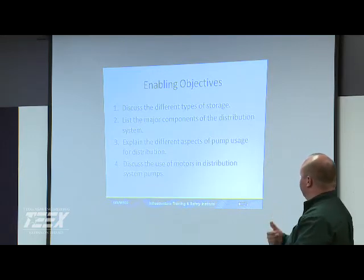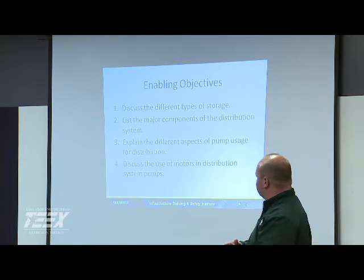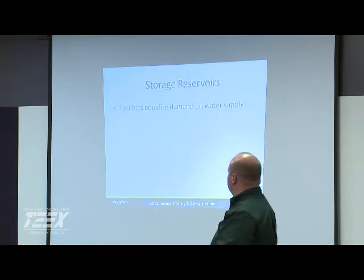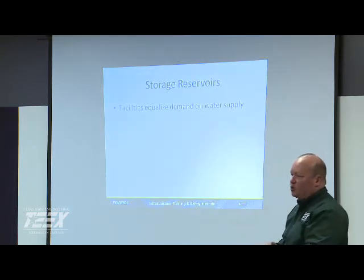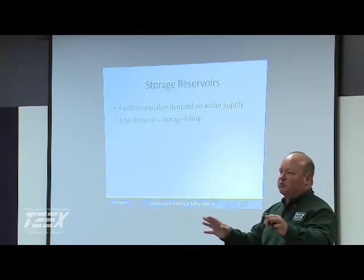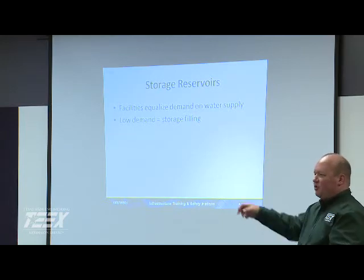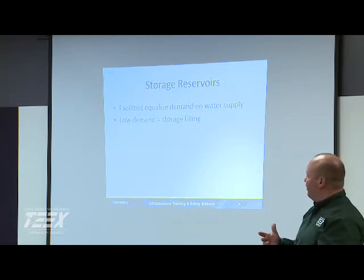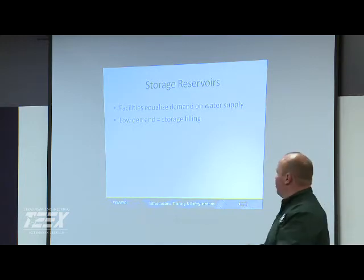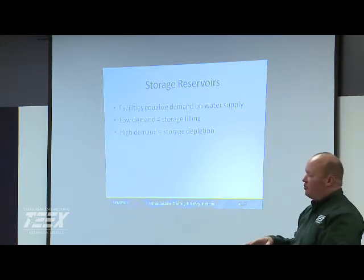We're going to talk about some of the different types of storage, major components, and look at pumps and motors. What's a big thing about storage? We need to be able to equalize how much we're pumping. If every time you turn on the faucet at your home the pump has to start, you're going to have a lot of wear and tear. So we need to equalize that over the day.